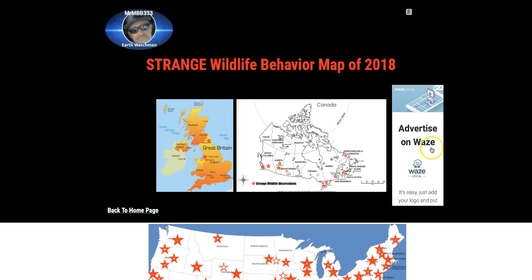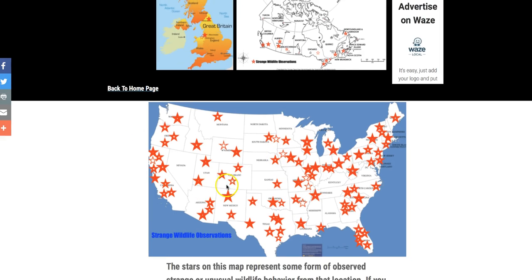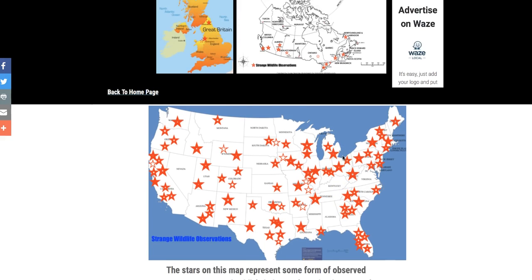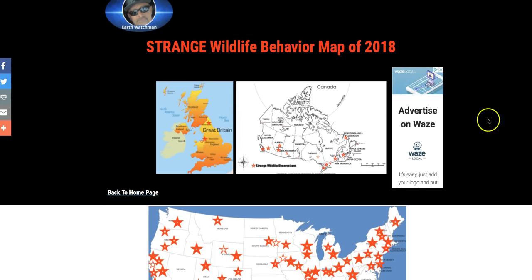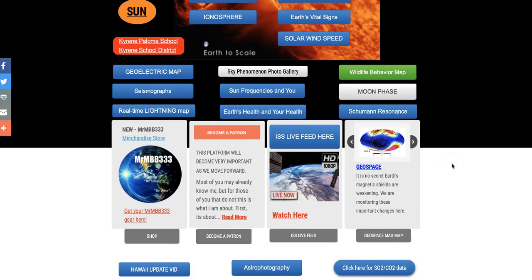This map will be updated today. Right now, this is the current map situation with regard to unusual wildlife observations. We have nearly 80 across the United States. And again, I want to emphasize, these are just the ones that we know of. A little over 10 in Canada, 2 or 3, actually 3 in Great Britain. And there's others from around the world. But like I said, these are just the ones that we know of. And I will be updating that map today. There's been several new reports come in.